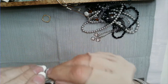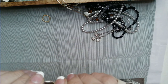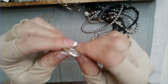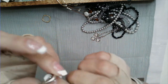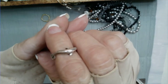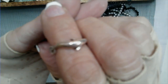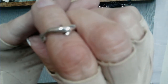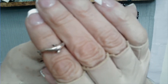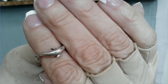This is a dolphin. I don't see any mark on it. Oh, yes, I do. Sterling. This is sterling right here. This little, let me see if I can get it on a finger here. And you can see the little dolphin. Flat. I'm trying to get it to focus. There you go.